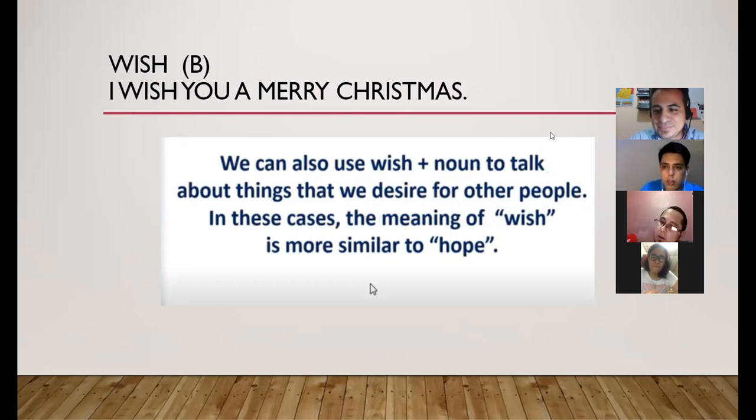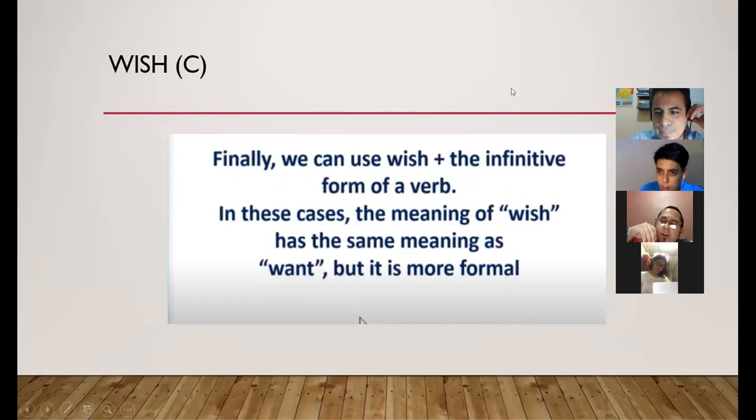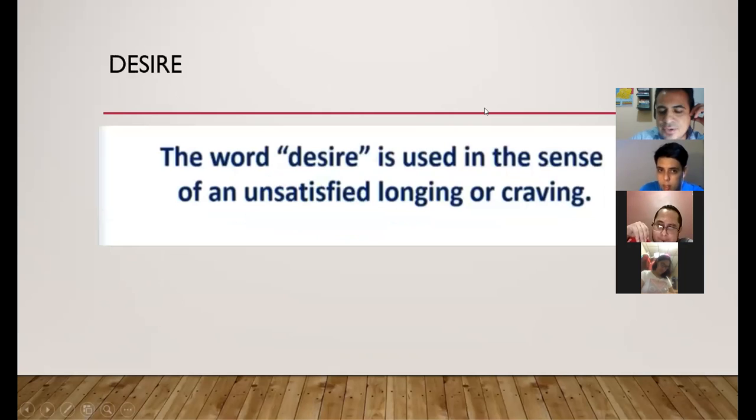Yes, tell me. The more common, I think, word is wish than desire. No te escucho, Eric. Like the more common word you're using always is wish than desire. Yes. You have, like conversation, normally you use wish. Okay. Let's look at desire. No le hemos visto todavía.